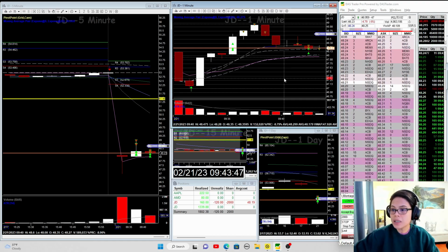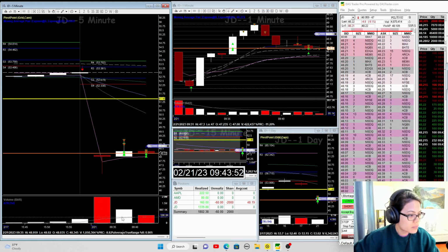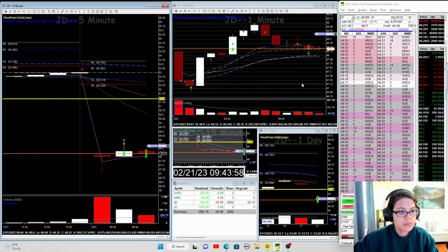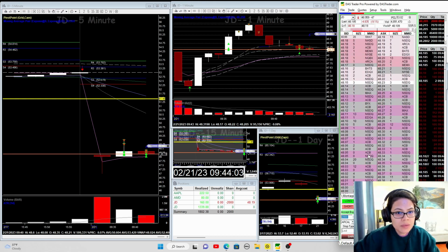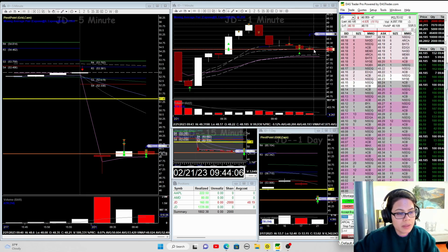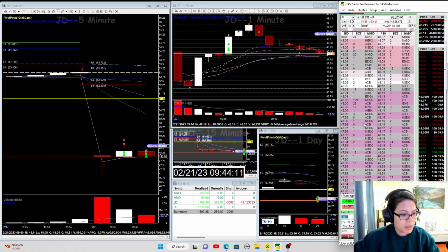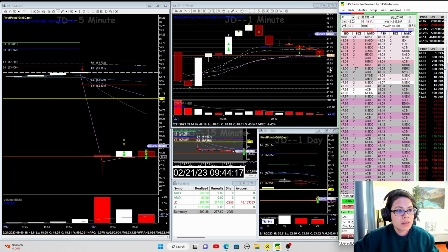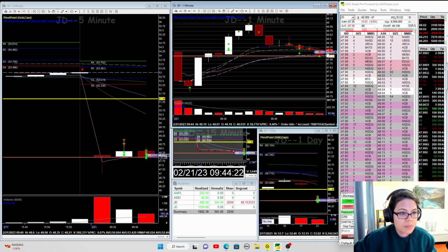SPY is really pushing higher right here. We're now below the VWAP, below the moving average, the 90 EMA. So very short bias here. This is waiting for a break of the VWAP, taking some partial, moving my stop loss lower than my break even.